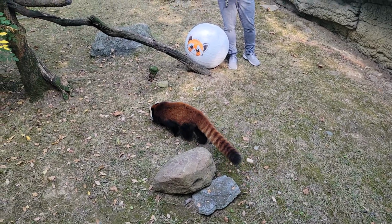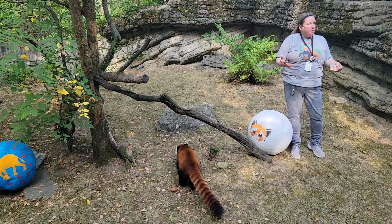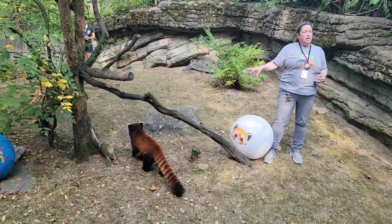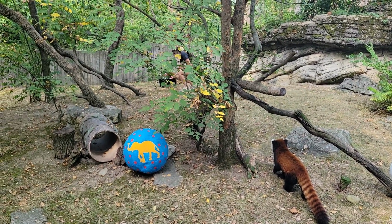Illegal trapping and poaching is a problem for them. It's becoming more of a problem, again, with world economies being what they are. So while it's not as big of an issue as the loss of their habitat, it is still something that happens to them.